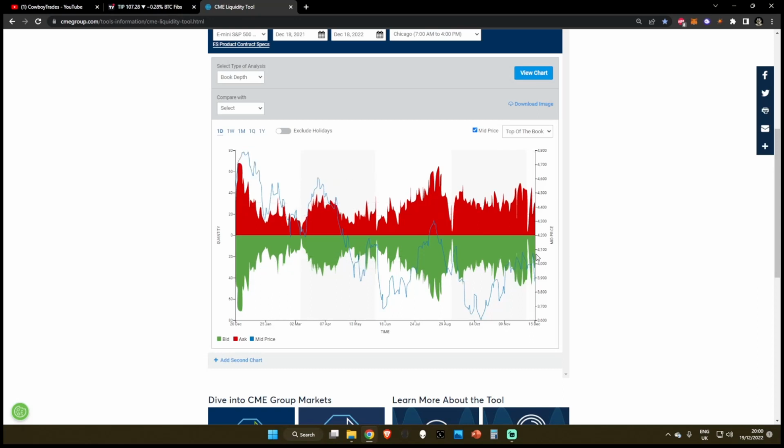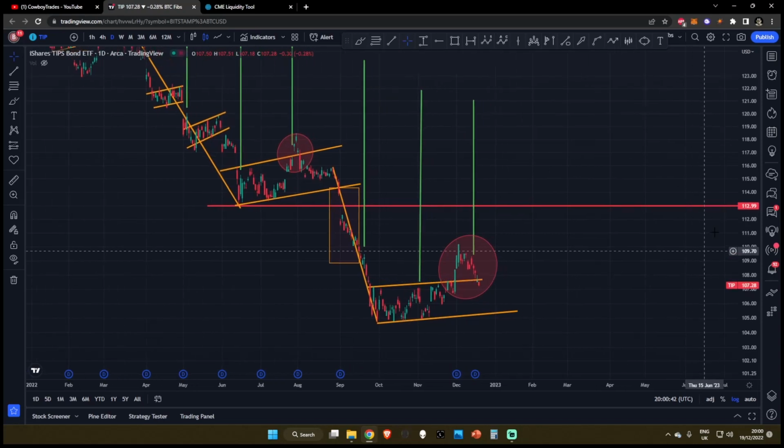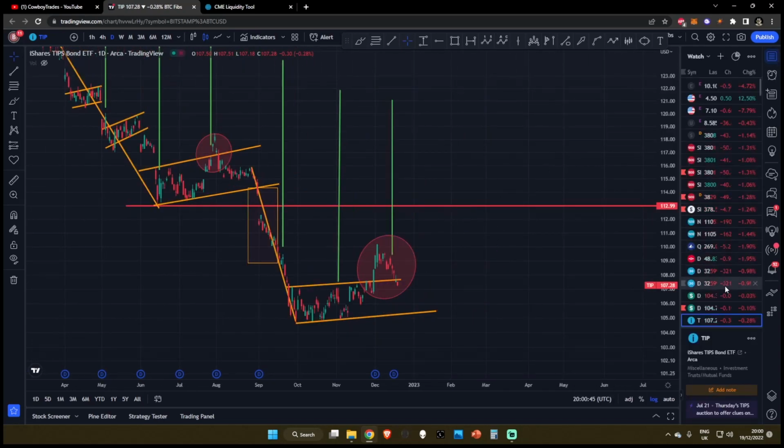So liquidity conditions are still very overextended, and in my opinion they've got a long way to go down until they make new lows in terms of the contract quantity sizes. So all in all, iShares TIP ETF is getting ready to break down to new lows in my opinion, and this will drag the S&P 500 down with it.